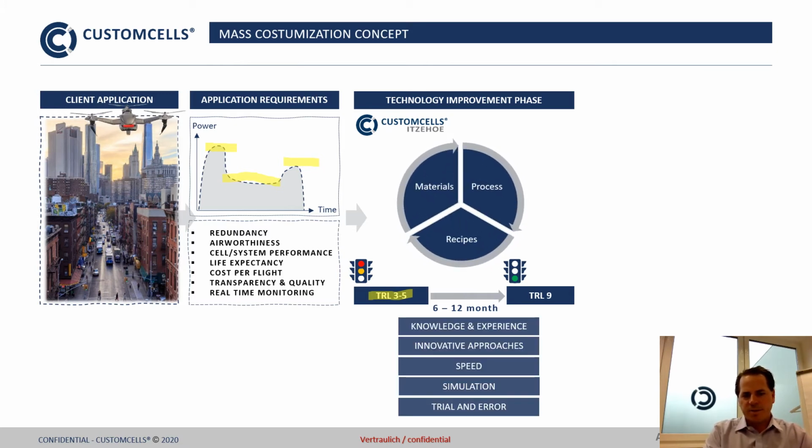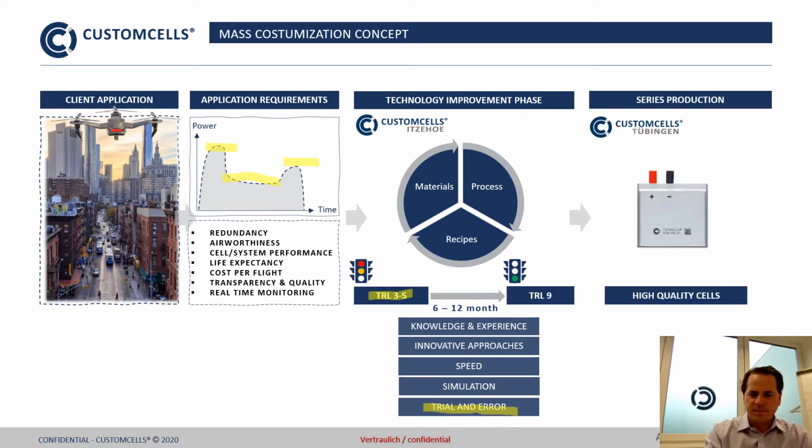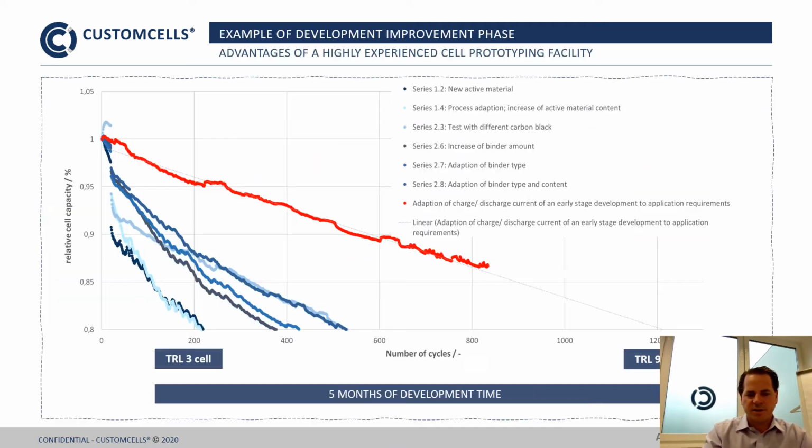And here you can see what's basically necessary to develop a cell like this. You need knowledge and experience. You need new innovative approaches, be open for them and also try them out. You need a high development speed and need to be able to rely on external support also, and cell simulations, institutional work. And of course, in the end, the main matter is trial and error. After that, you will gain a cell which is ready for serious production, so we need to transfer it then into production.